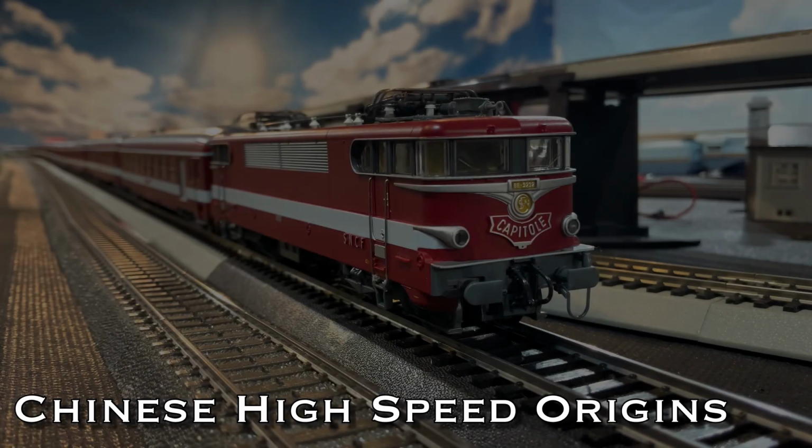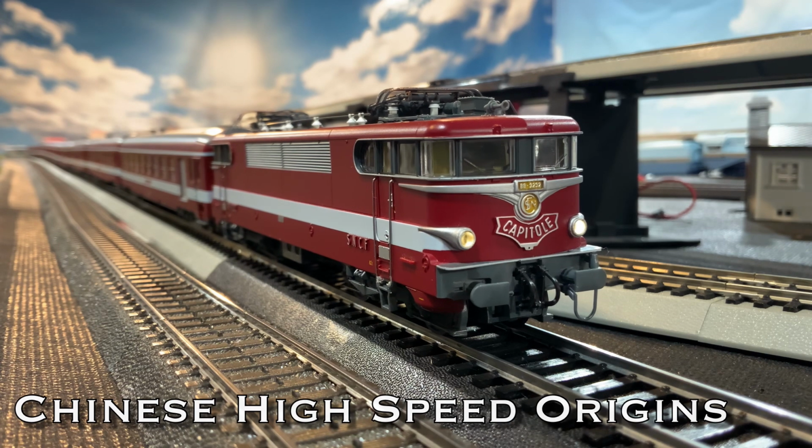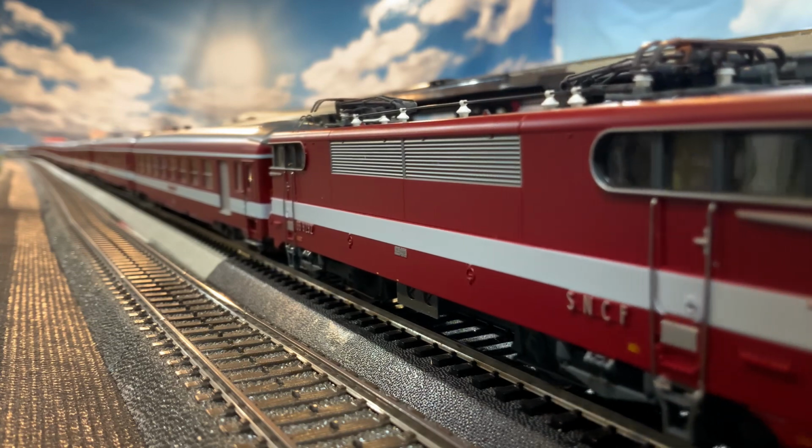Hey everyone, in a previous Shortline History, I told you how the Le Capital train was the predecessor to the TGV. A lot of the lessons that the French learned from Le Capital, including how to build high-speed locomotives and carriages, became indispensable in their efforts to build a high-speed rail that eventually crisscrossed all of France. Not only that, I think the Le Capital is an absolutely beautiful train.